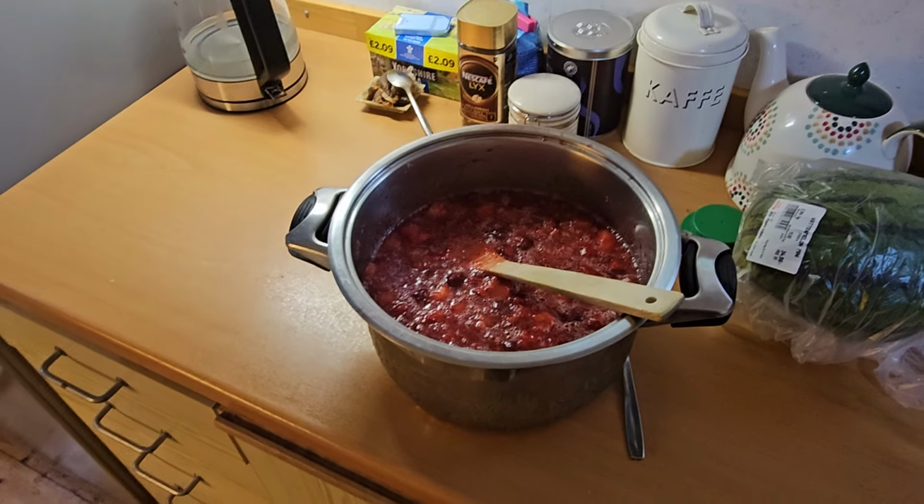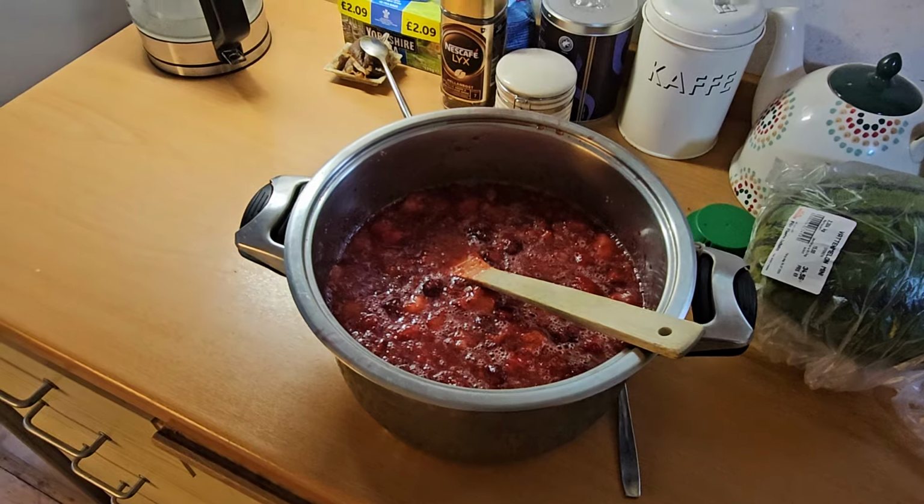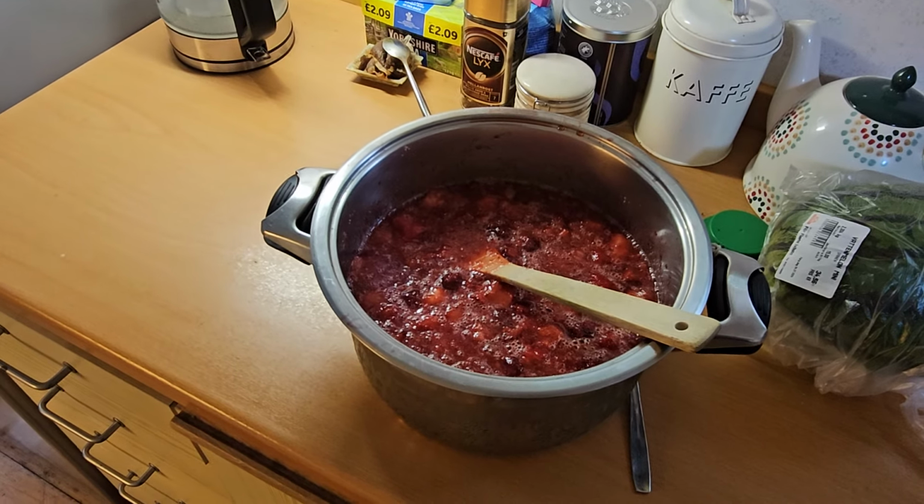She's out in the forest. I will be going to collect her in a little while, but first I've got to get this jam on the road, and I will show you when it's done.